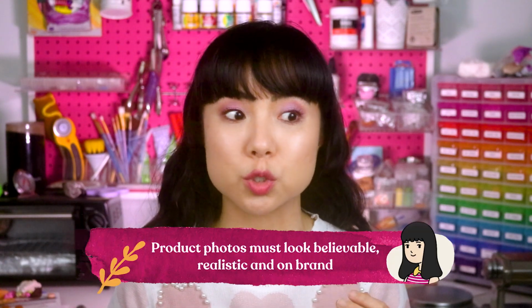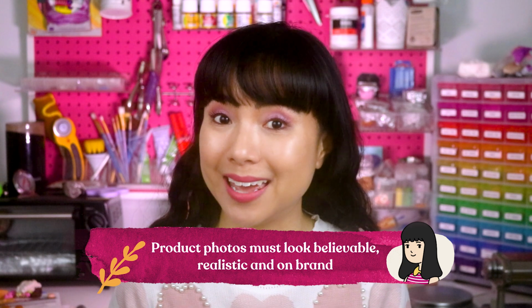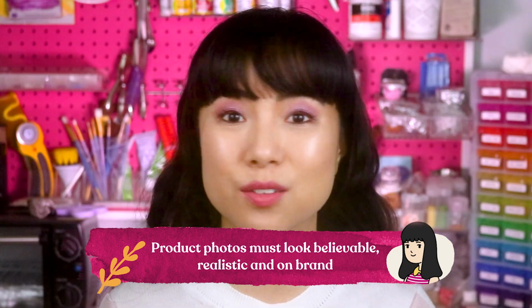So I think what Shopify is trying to achieve is a pretty tall order, because most people aren't going to be able to use this feature effectively. And to me, that means in a way where the photos look believable, realistic, and on brand. Because if it's not any of those things, then it's just not going to be good.